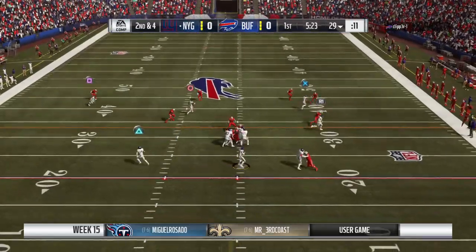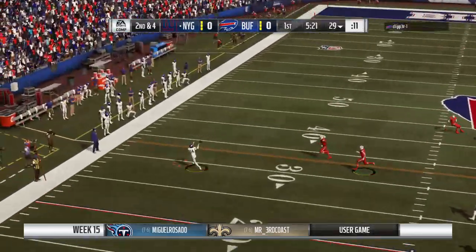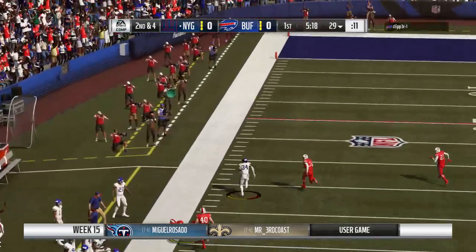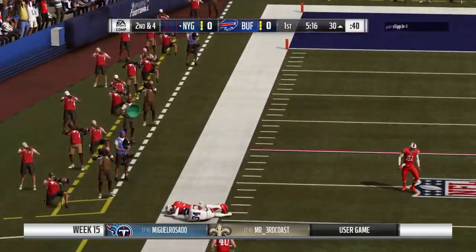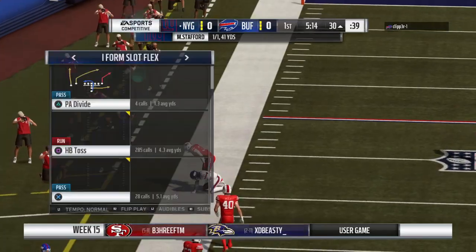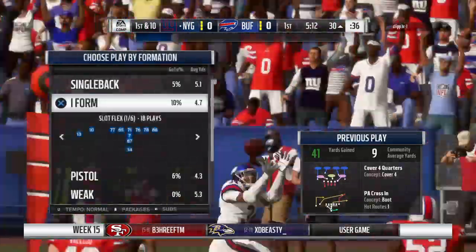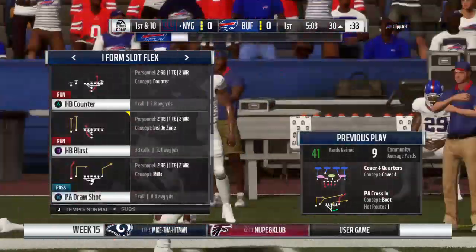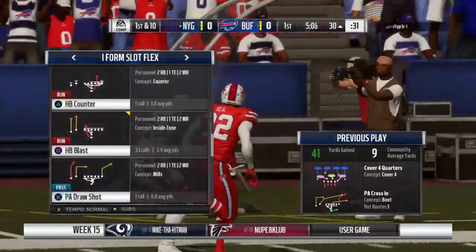To throw on 2nd down is Stafford. He dumps it off to Barkley. And he gets all the way down to the 30-yard line. A big play there on the catch and run. 41 yards. They've got good playmakers on the offensive side of the ball.